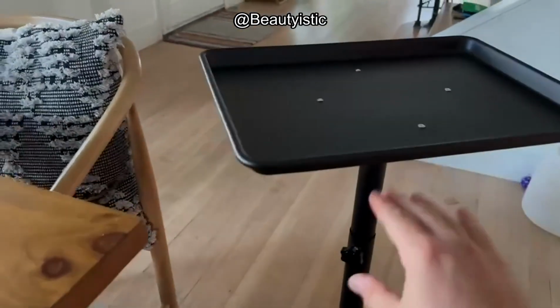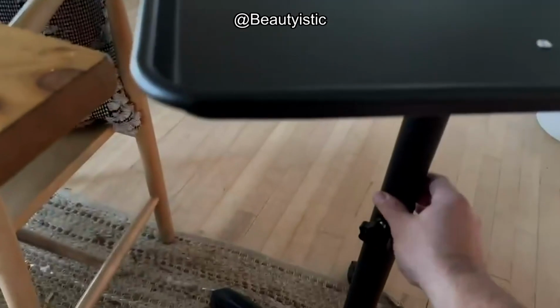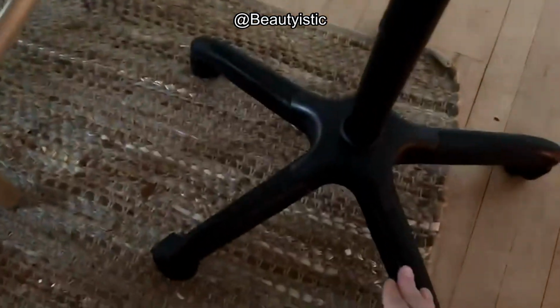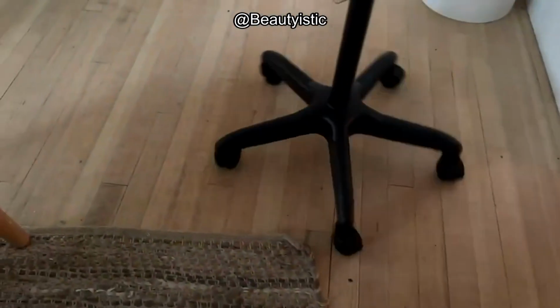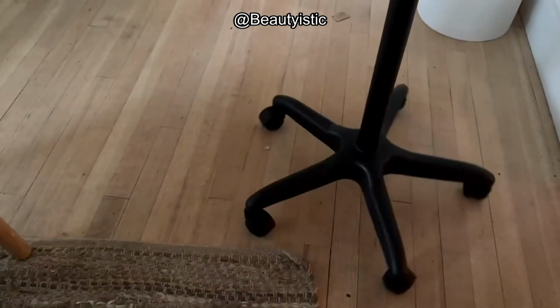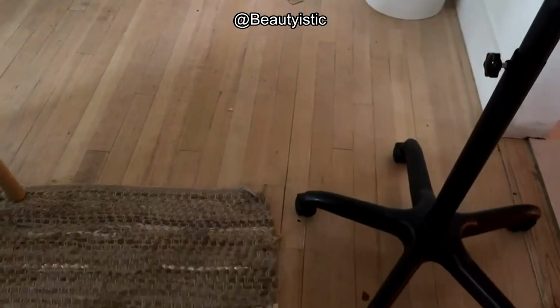The cart features a spacious top plate measuring 17.71 inches, providing ample space for your tools and supplies. Its 5-star large base plate enhances stability, reducing the risk of toppling compared to other designs.